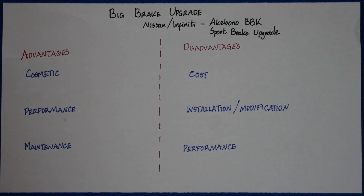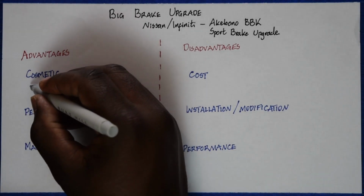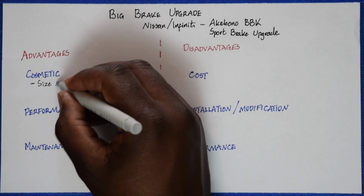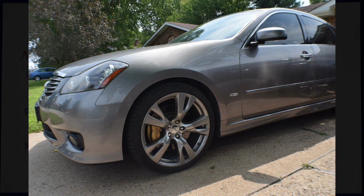Okay, so going to the first reason people do the upgrade: cosmetic. This one is kind of straightforward. Like many things in human life, size matters, and usually the upgrade, at least as we use it, is that we get larger rotors and larger calipers. They stand out a little more, and you can see them right there. They stick out a little more. They have writing on them. And I don't know, it just is what it is. Many people think that looks good, and I think most of us do too.